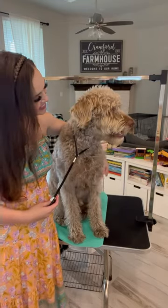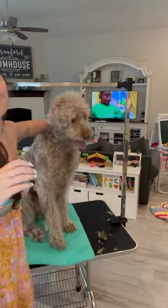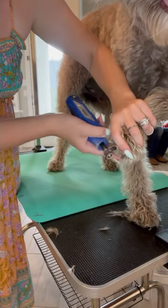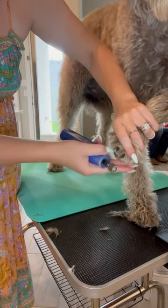This is Sam, and I couldn't be happier seeing this sweet doodle boy again. There's nothing better than having fantastic repeat clients. He is on an 8-week schedule, and it makes my job as a groomer so much easier, grooming behind myself. I know exactly what to expect behavior-wise.